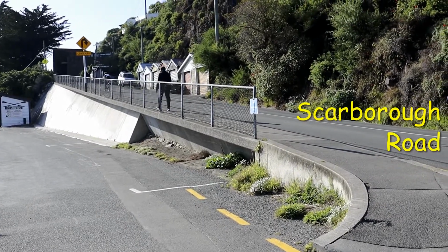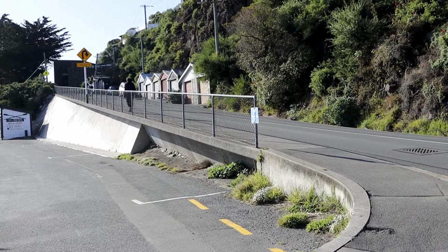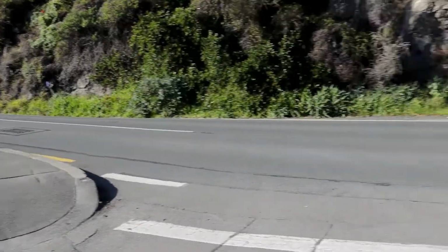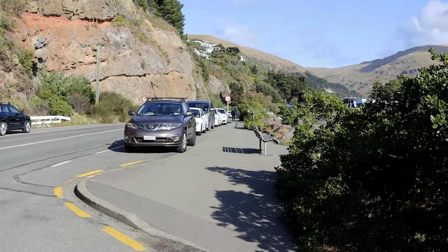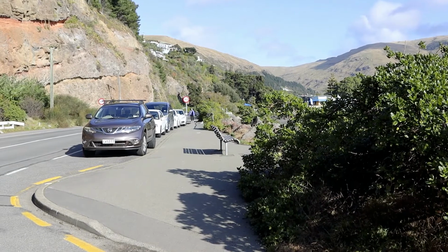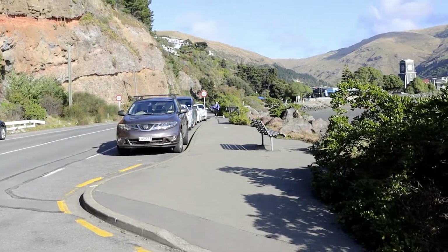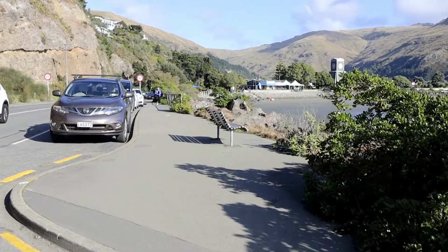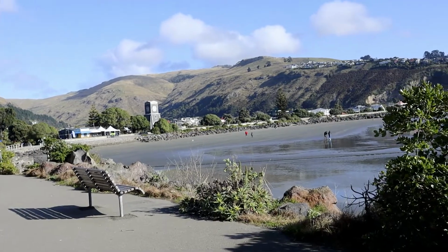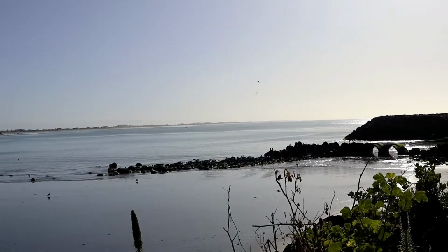That's the end of the Taylor's Mistake to Scarborough section of the Christchurch 360. And then what you're doing is you're basically just walking along the edge of the Sumner Bay here, and heading along and getting onto the Esplanade. And then you're walking along the Esplanade and heading down to the bottom of Mount Pleasant. Yeah, so we'll head off in that direction.